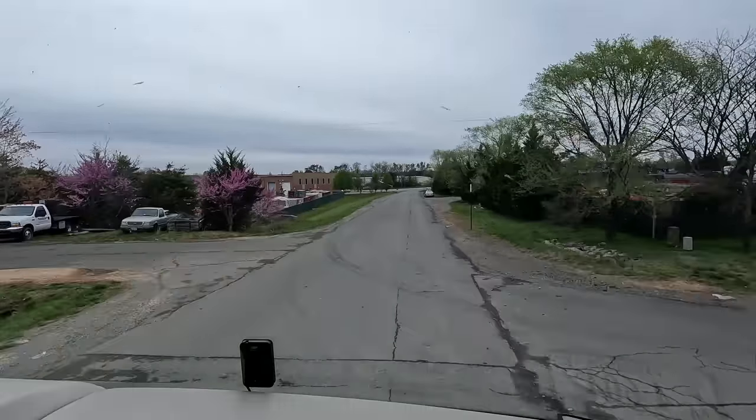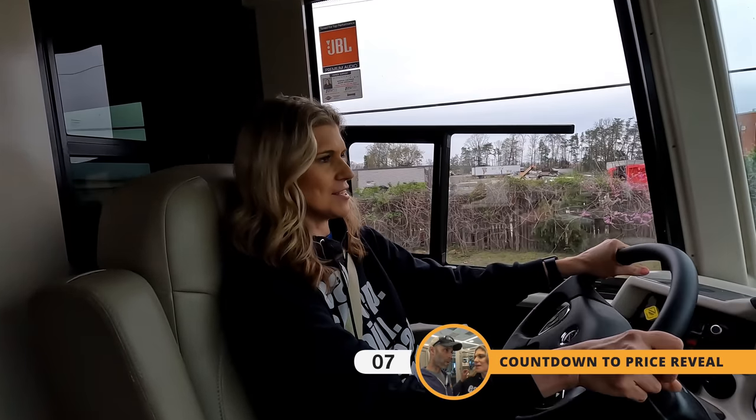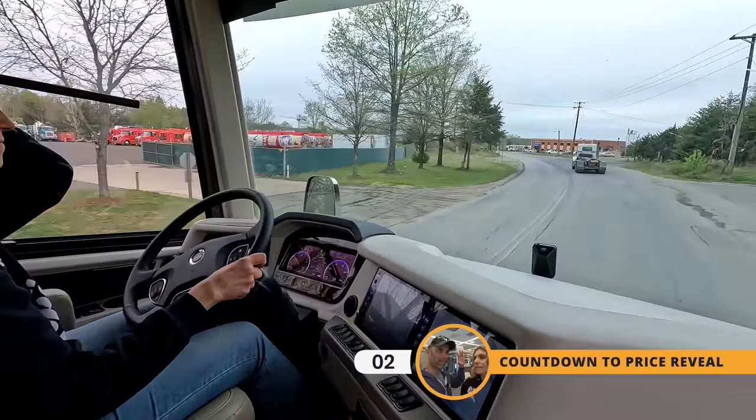It's very comfortable driving. It's way different than Nelly in terms of money too, so you really feel the difference. I really like it. Let's get it.